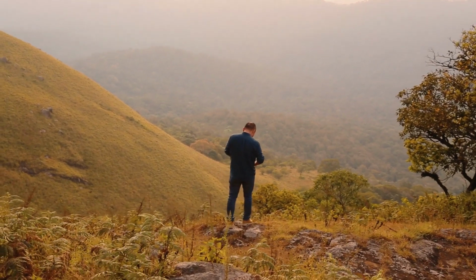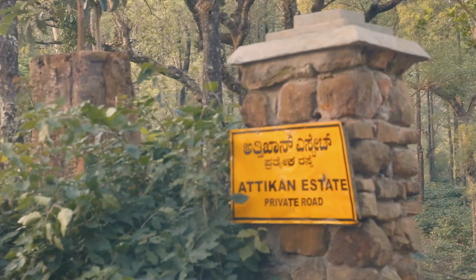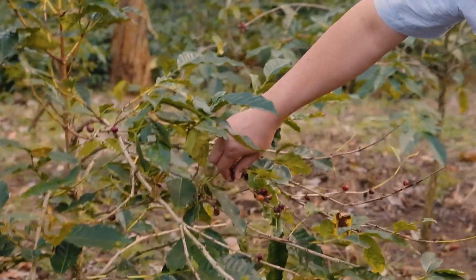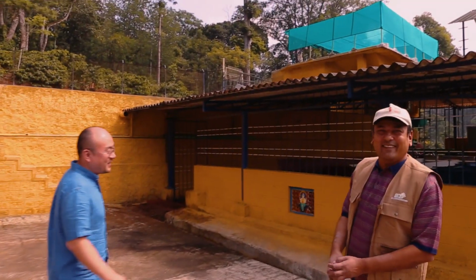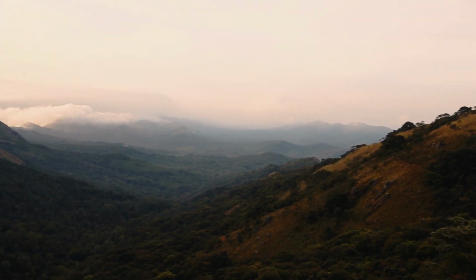It's our last day of the Indian trip. Here we are in Attica Estate, located in Biligiri Rangan, India. Attica Estate is so special for me. For the last 10 years, I have visited more than 300 coffee farms all around the world. But Attica Estate is so unique and impressive for me.